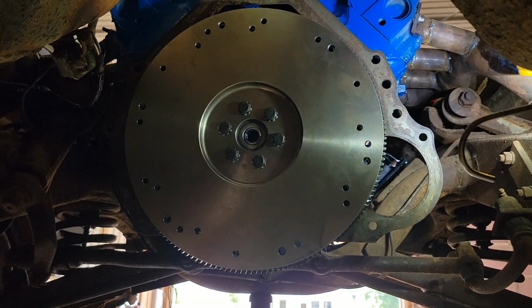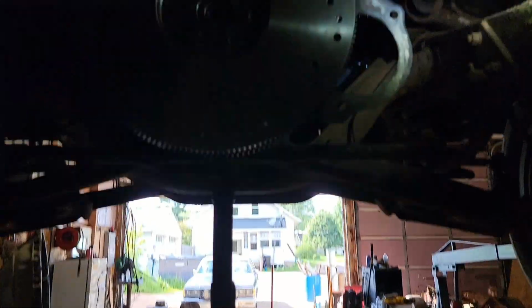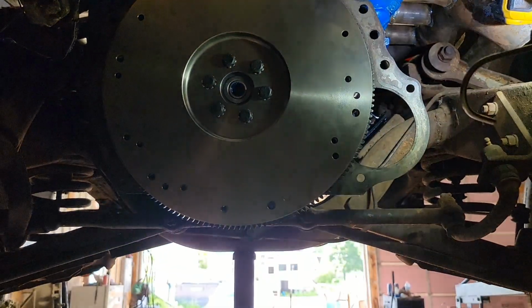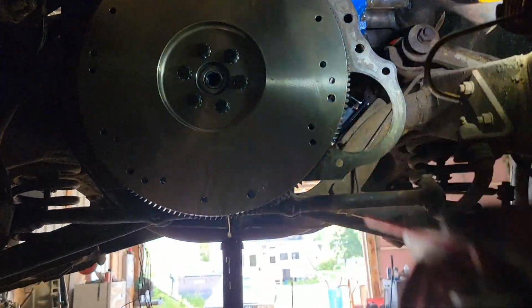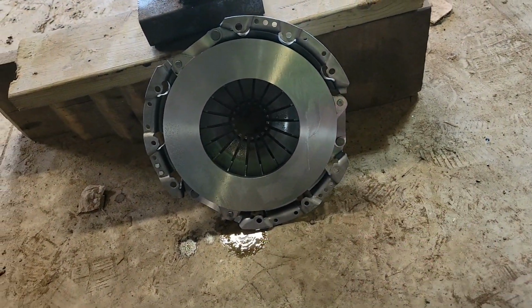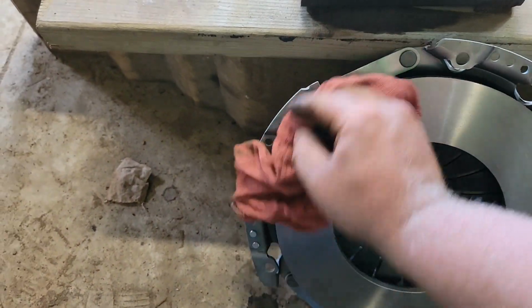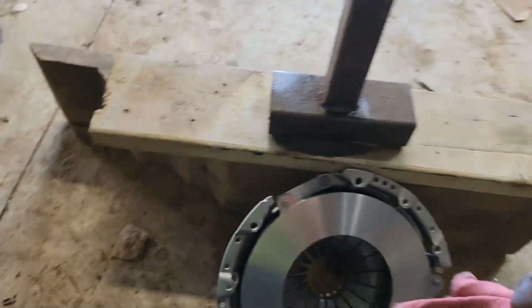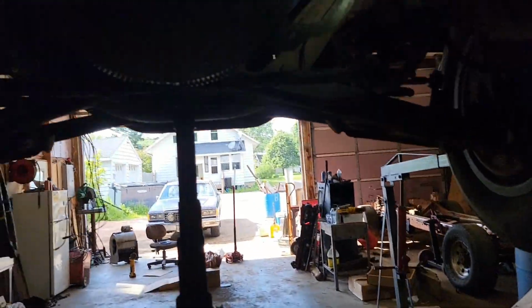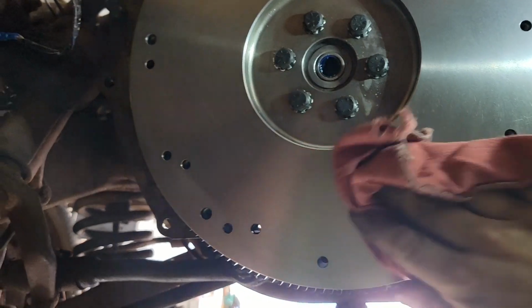Remember folks, when you buy this stuff brand new, the flywheel and the pressure plate, they store them with some oil on it in the packaging, so you want to make sure you brake clean some of that off. Uh-oh, running low. Get in there. And then just give them a good wipe down. Because putting oil on your brand new clutch would probably lead to a bad time.